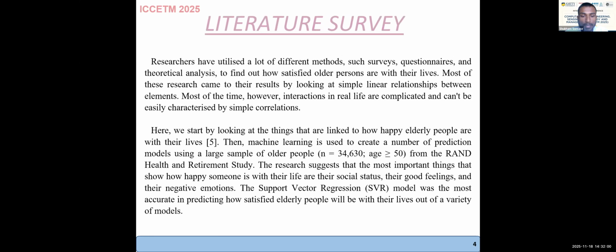The literature review shows that earlier studies used simple questions and basic analysis, but life satisfaction is complex. Machine learning helps discover deeper patterns. A large study of 34,630 older adults shows that emotional state and social status are major predictors of happiness. So we look towards the methodology.